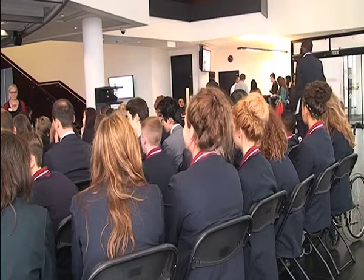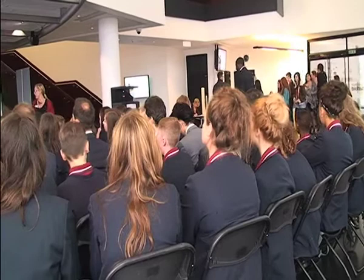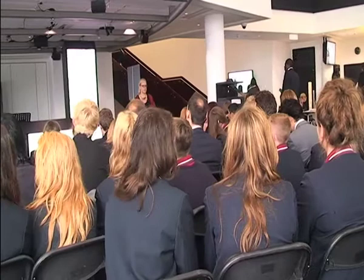So this is how it looks in terms of the setup where the building is. You have the House of Commons sitting at one end of the building. You have the House of Lords sitting at the other end of the building.